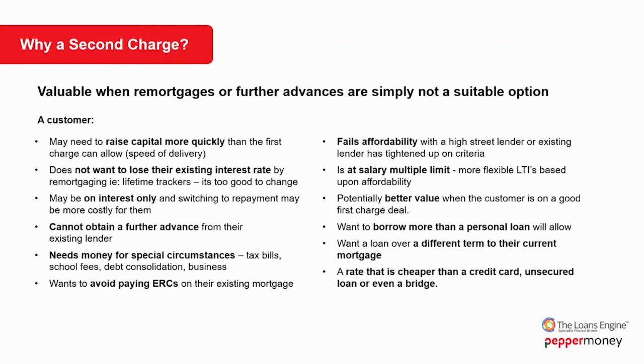Salary multiple limits. So LTIs, loan to income, we go up to 6 times. We have 2 products. Our main product goes up to 6 times LTI, and then we have another product that actually doesn't have an LTI restriction. So if you are struggling with loan to income, again, a second charge is a really good option.